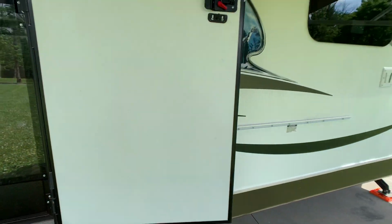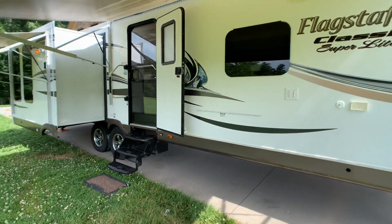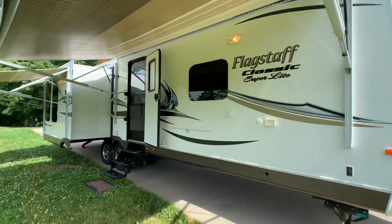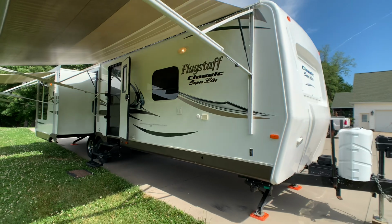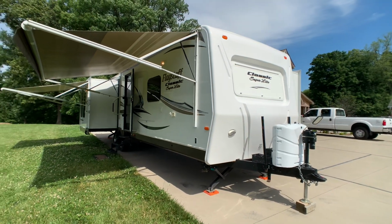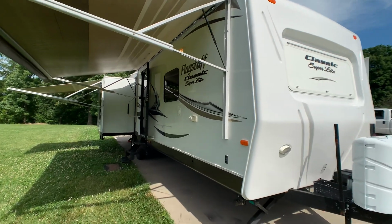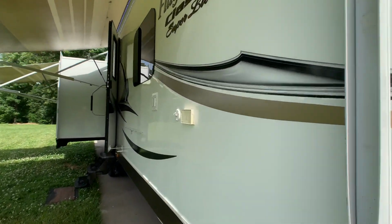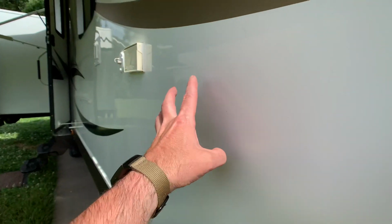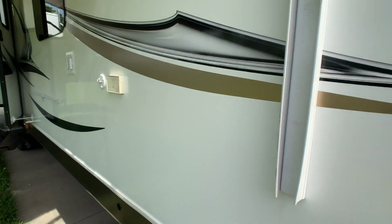This coach is full aluminum framed. Floor, sidewalls, slides, roof, and that's why it's called a Super Lite. Definitely a lot lighter, a lot better built than some of your wood framed, and it does have a full gel coat fiberglass finish. Let's kind of show that off while the sun's kind of hitting it. See if I can get a glare on it. This is a gel coat, not just a high gloss fiberglass. This is the best finish you're going to get on a travel trailer.